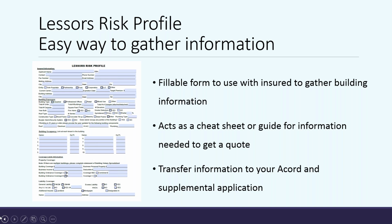And before we move on, I see we have another question. Yes, I can consider cannabis-related tenants, whether they are a grower or retailer. I do have markets available for that. So generally, if they are a growing operation, that will fall in my E&S related markets. But if they are just like a retail storefront, I can consider that with some of our standard markets.